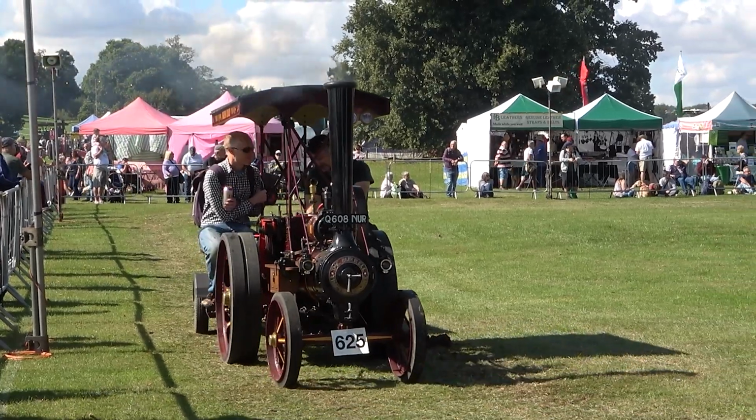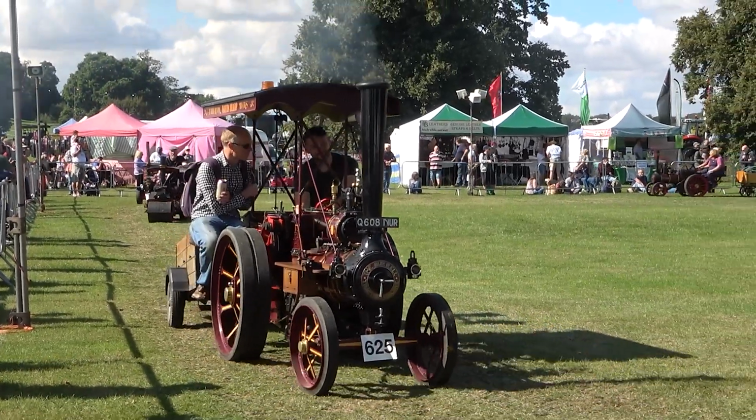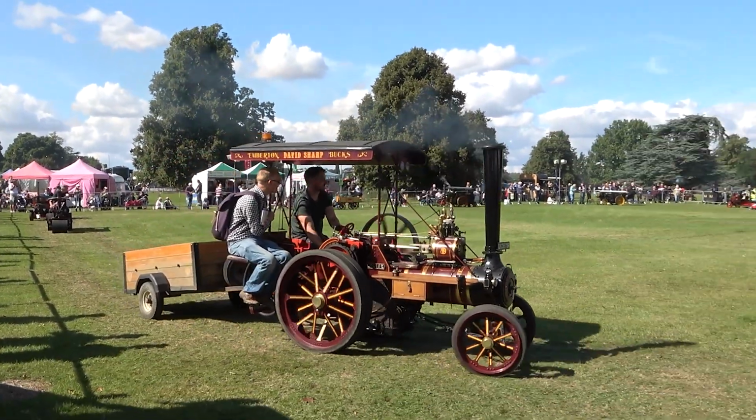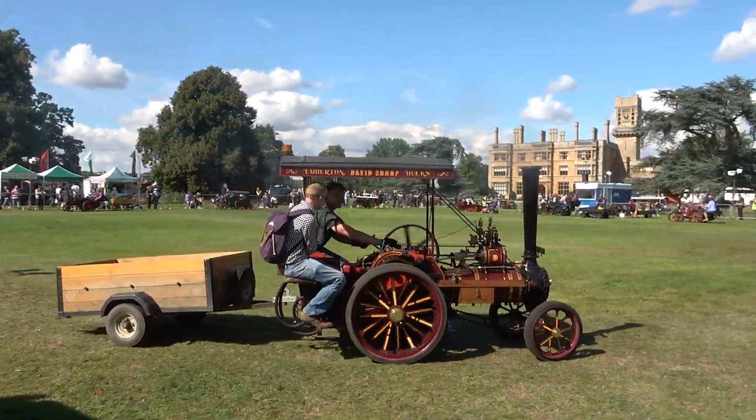There's a part-built one coming around now, still the generator on the front, hasn't got the canopy on it yet. But eventually it will have, of course. It will look more like the real thing.